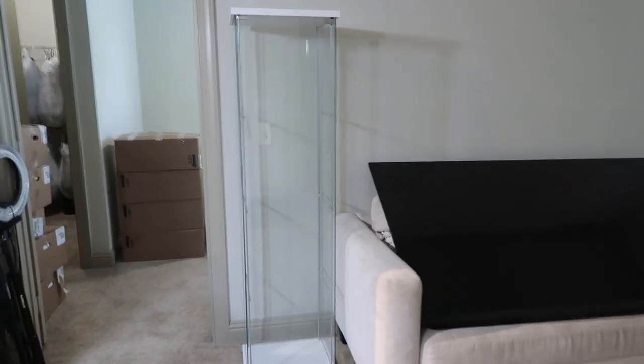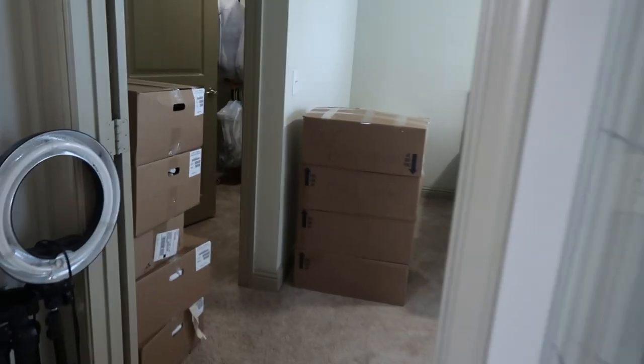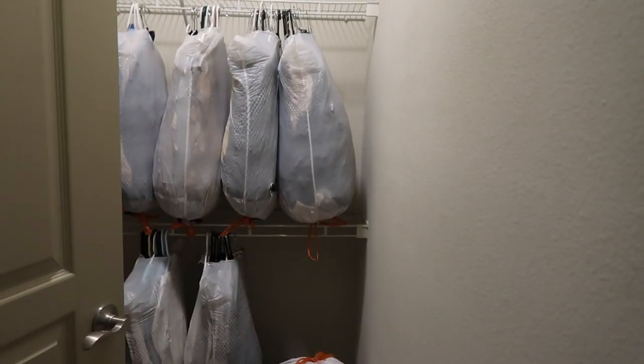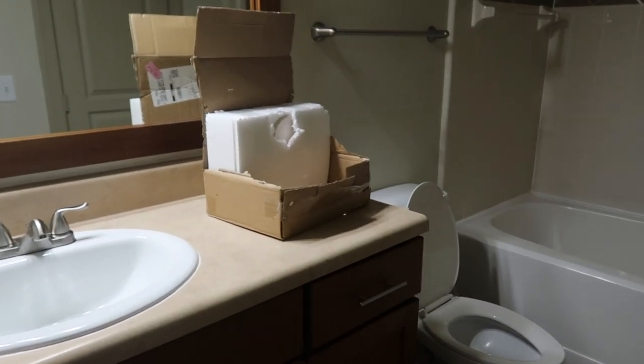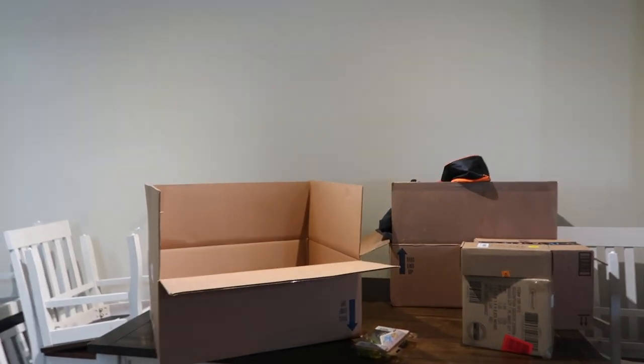My desk, I don't know where my desk is going. I like that there though. It's like the perfect spot, I think. And then the TV still needs to go up. Couch is in place. And then our room hasn't even started. So our closet, all of our clothes are in here. Bathroom, I have to undo that because that's all of our toiletry stuff. And yeah, let's start unpacking. I think what I want to do now is basically smush all these down so it's not taking up as much space.